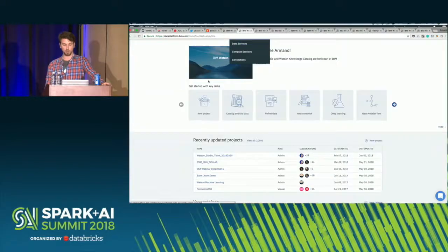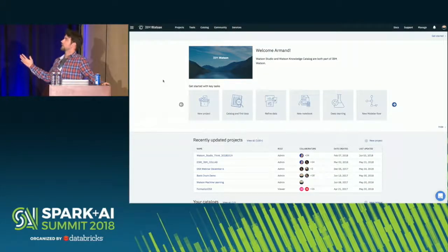And when you create an account, you will land in a page like this, where you basically have a lot of capabilities. In this case, I have them all unlocked because I'm on an enterprise account. But it depends on your skills. You will have more or less features. So as I mentioned before, let's start with how you connect to data and how you catalog that data.